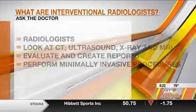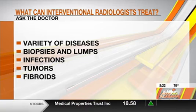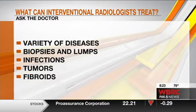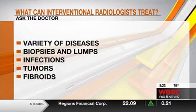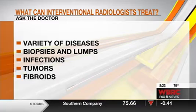So we treat all kinds of different things. We do very simple things like biopsies of lumps and bumps. We can put in drains for infections and abscesses, help drain those, and provide treatment without a surgical procedure. We can provide tumor treatment, so we can put in a special needle that goes into the tumor, and I can burn or freeze the tumor without an incision to get there. That makes the recovery so different. Much quicker, quite often done as an outpatient.